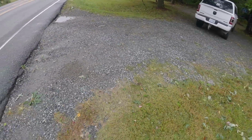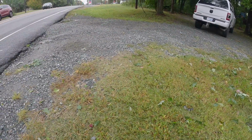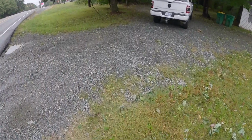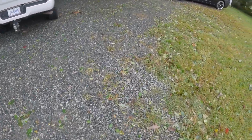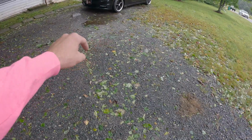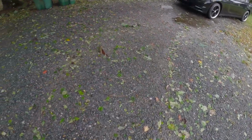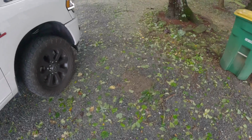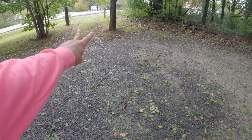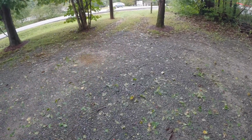And then it's probably hard to tell, but it goes up and down like that, okay? And then over here, respecting their privacy, it's holding water over here as well. And it's very thin right here, getting sediment from up in this area, collecting right here, okay? So I'm going to have to bring in probably 6 inches of new material here and get this thing squared away.